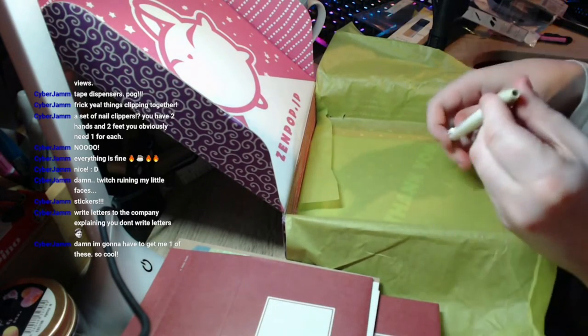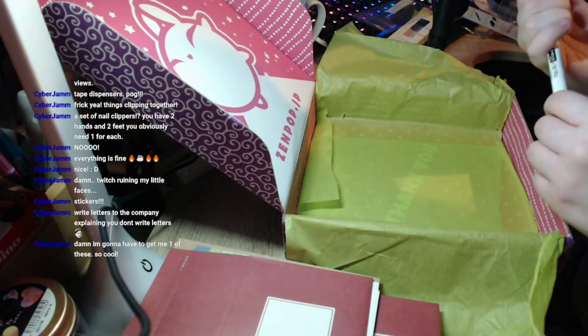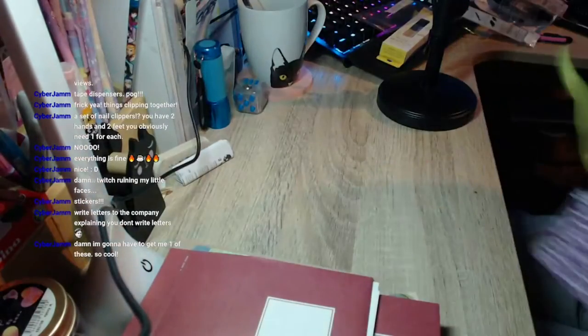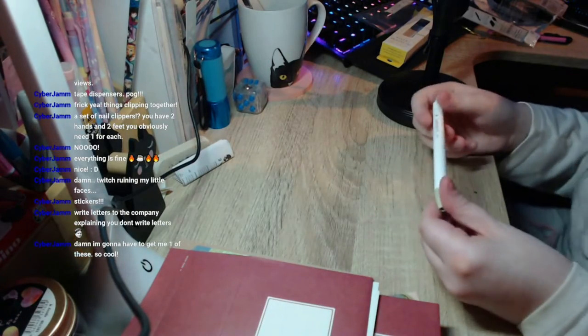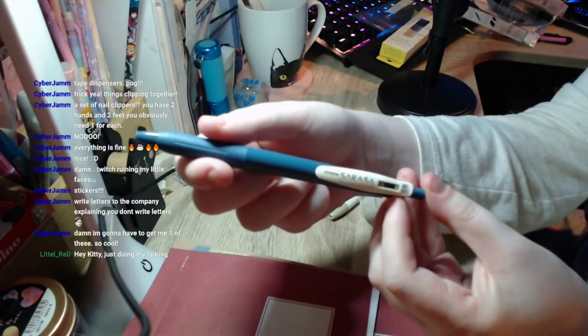A Zebra click art pen. I do like Zebra pens. Zebra pens are pretty good. Get one of these, so cool. Yeah, Zebra pens are pretty cool, I believe. Yeah, these are Zebra pens that I use for my journaling, the Sarasa Clip.